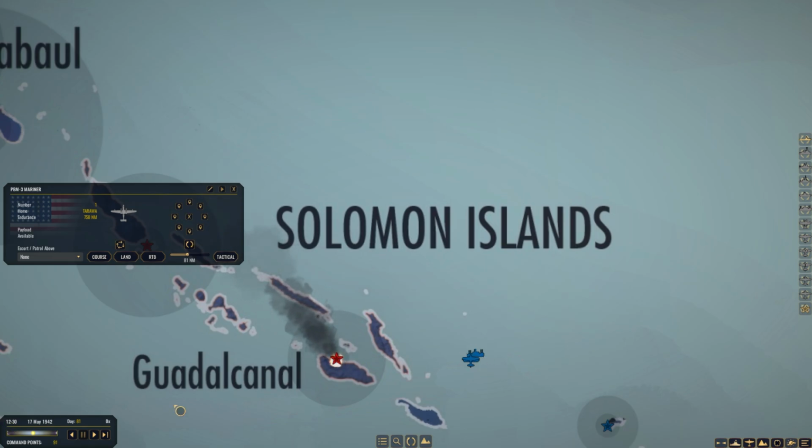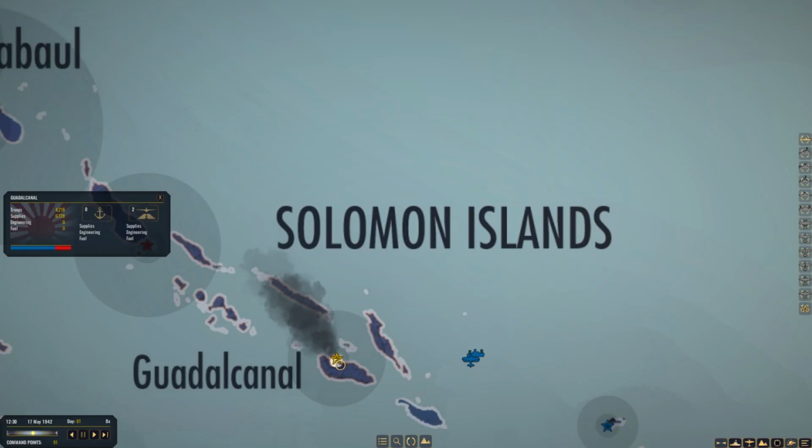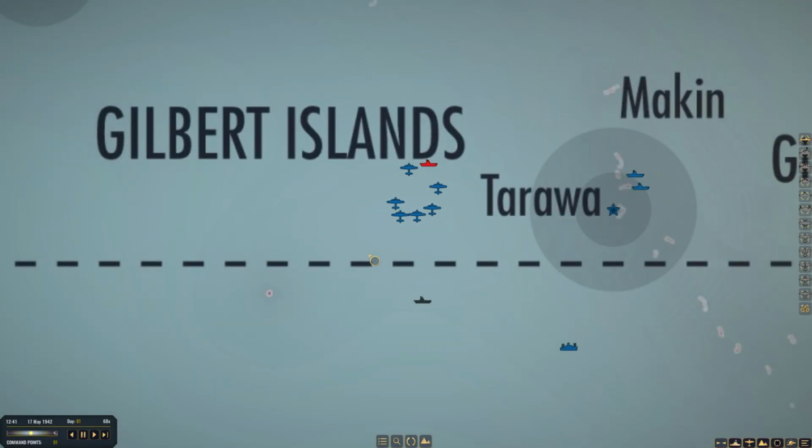I want to check. It's after 12. I want to check and see what the combat's like here. Okay, it looks like we've lost maybe a couple hundred troops and maybe 400 supplies. Not bad. Not bad at all. Okay, about 12:40 now in the afternoon. I'm going to leave this task force. They're not really a threat anymore.